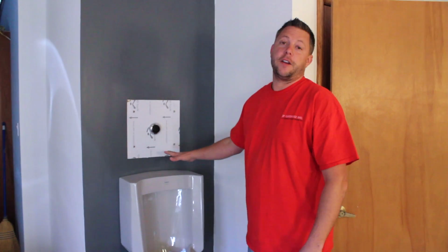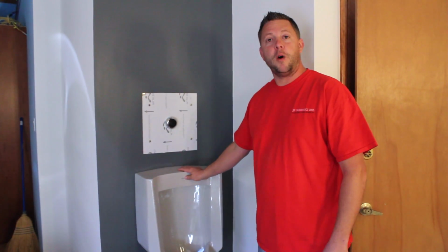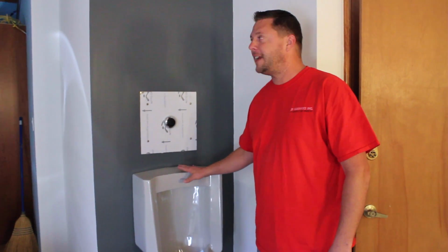All right, so we're in our last couple of days of this extraordinary bathroom model we're doing. We're going to walk you through what we've got completed and what we still lack, and hopefully you enjoy it. So let's take a walk over here. Finally got our urinal set. The most needed and wanted piece in this whole bathroom was this right here.